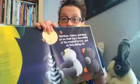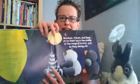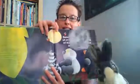Bamboo and Friends, the Moon. Again, by Felicia Law and illustrated by Nicola Evans. Bamboo, Velvet, and Beak sit on their log in the middle of the magical forest, just as they always do. Can you see them all sitting together? And what are they looking at? Can anyone show me the moon in our picture today? There it is. There it is.